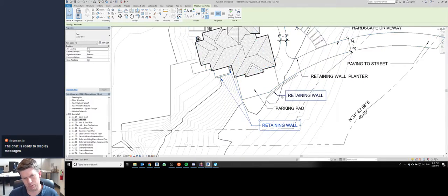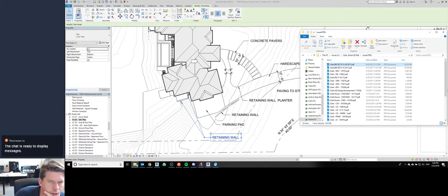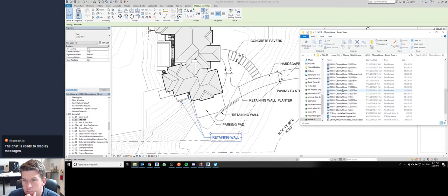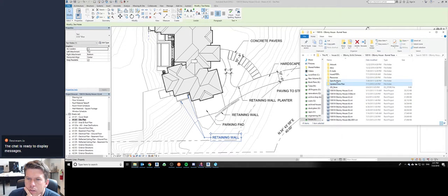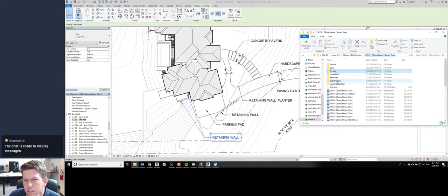I feel like the contour is all jacked up right here, but I don't know what they used to bring that in. What did they bring in? Is there a DWG? Specifications, updated area plan. It's not going to be under specifications. I don't think there's going to be any emails in there. Huh.